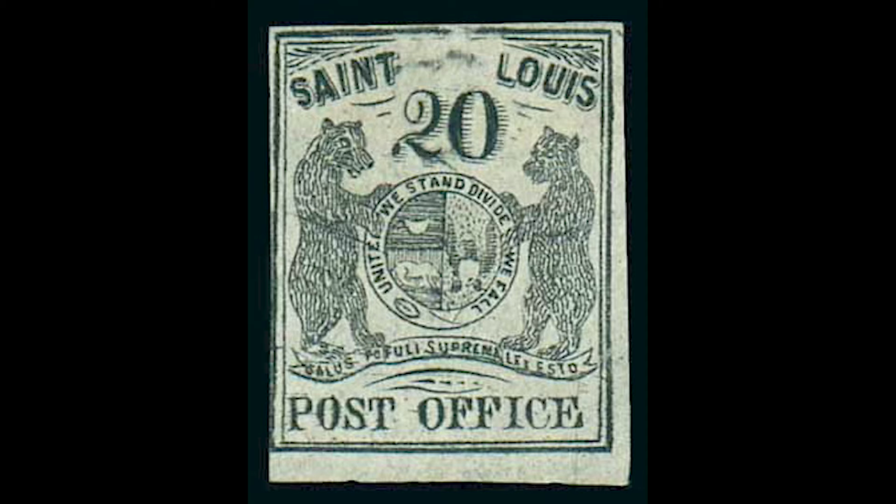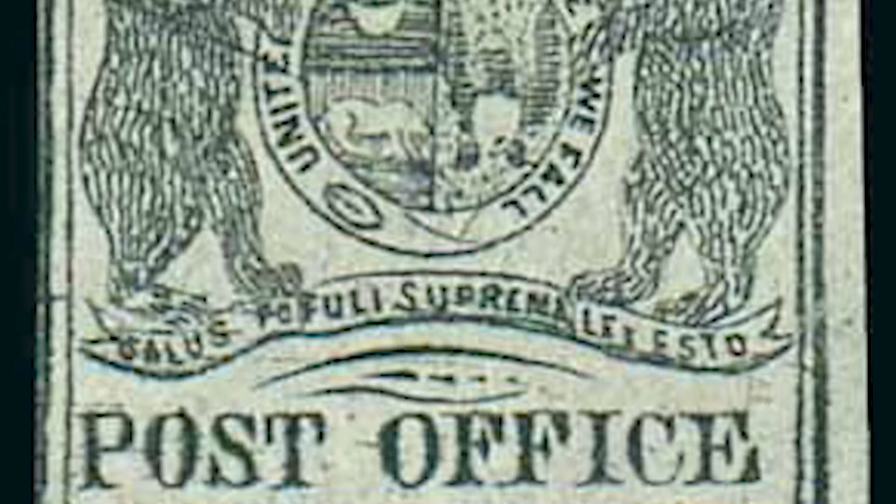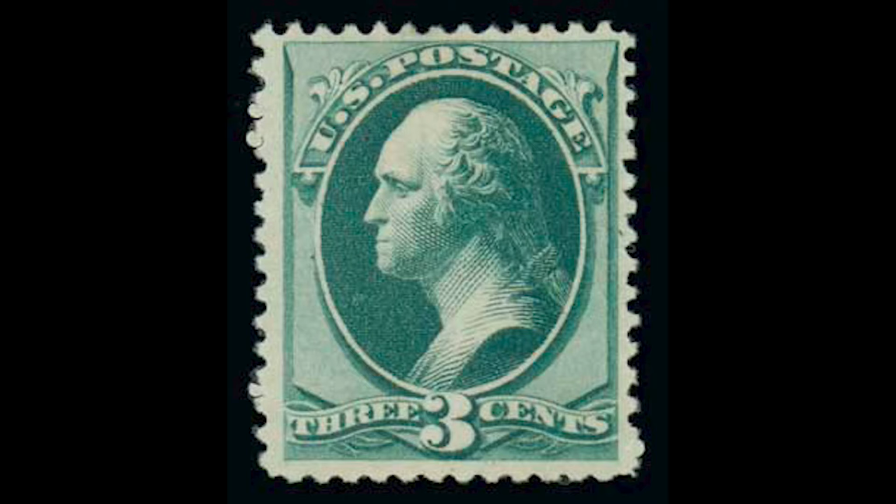I really like this one. This one is a 20-cent black on gray from 1864 from a post office in St. Louis. Absolutely beautiful stamp here. Very hard to come by, but if you have something like this, it could bring a lot of money. This one was valued at about $50,000, but it brought $83,000.